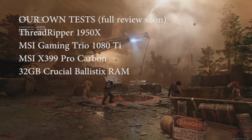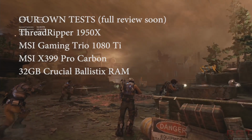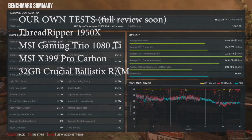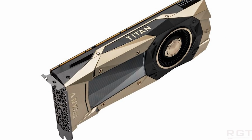Anyway, to cut a long story short, Gears of War at 1440p, you're looking at a score on a GTX 1080 Ti of around 120-ish, 115, 120 frames a second, depending obviously on the CPU and what's going on with the rest of the system. To put this into some level of context, you're looking at about 160, 157.5 here. That is bonkers! That is absolutely crazy. Just look at the numbers here.